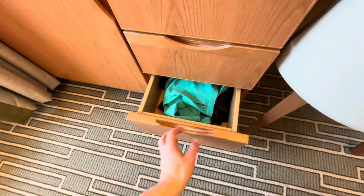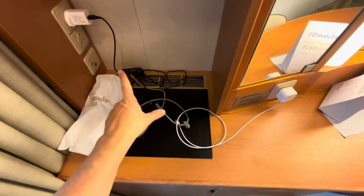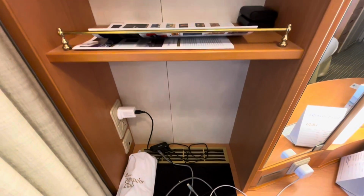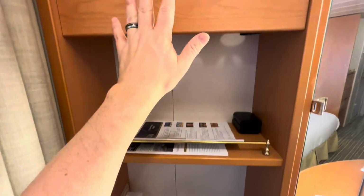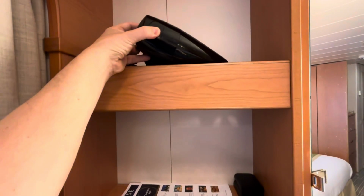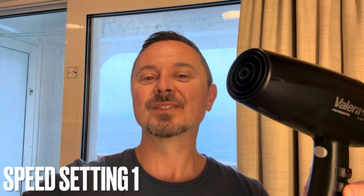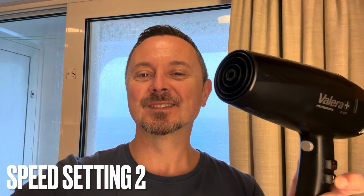Petunia. We've got 3 drawers here. This is where we actually keep our dirties. We've got 3 UK sockets here. Not a huge amount for a cabin of this size, but absolutely fine for Matthew and I. 2 shelves up here. This is where your hairdryer is stored. Let's have a go at testing this bad girl. 2 speed settings and 3 heat settings. Speed setting number 1. 2. Heat setting straight to number 3.